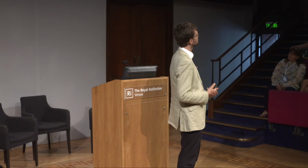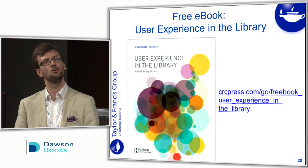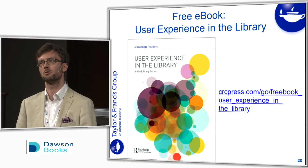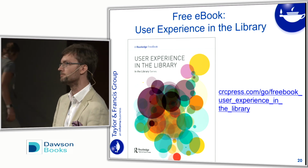I'd kind of like to leave you with that challenge. Where can you improve the user experience in the library using those ideas? In the physical space or in the digital?